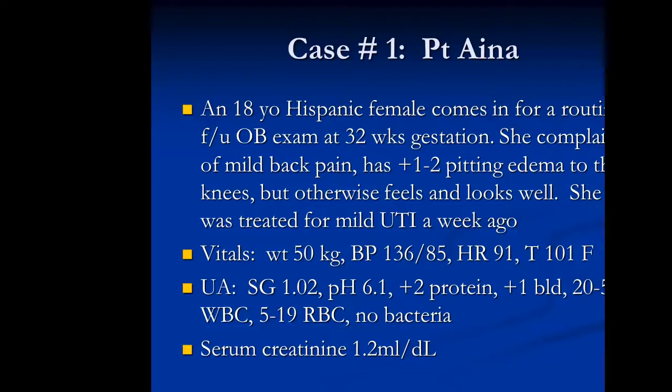What's that? She has pyuria. That's right. And no bacteria, at least on the microscopic. Anything else? What about the creatinine? That is not a normal creatinine for a pregnant woman.